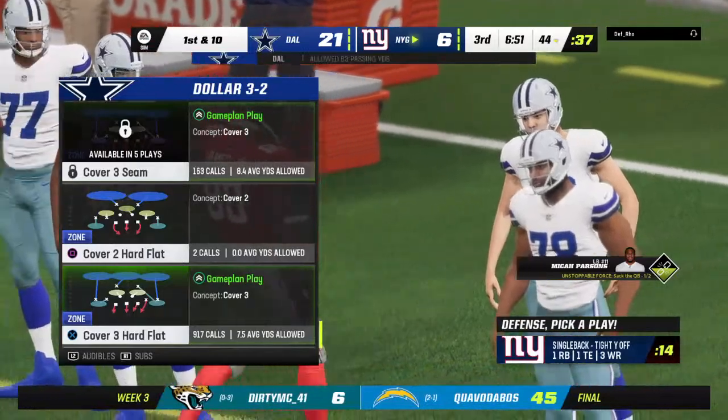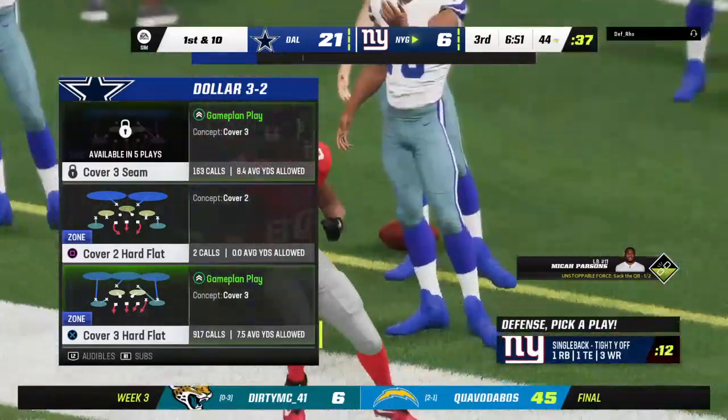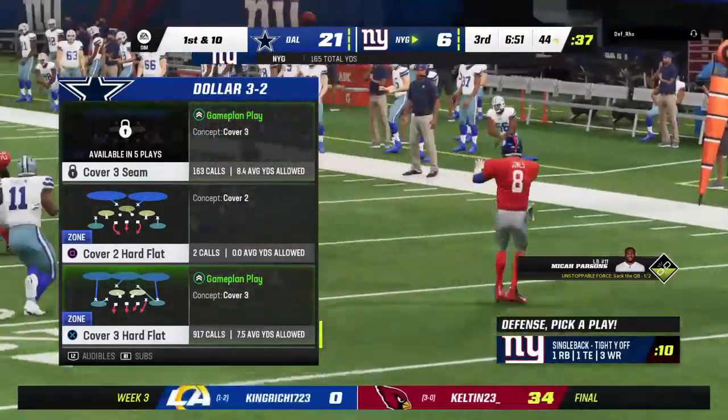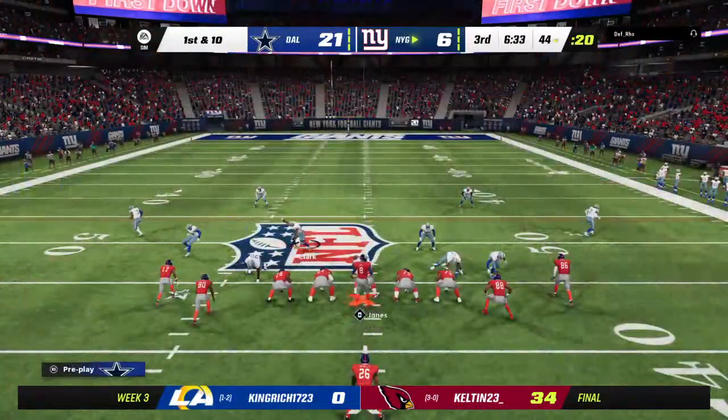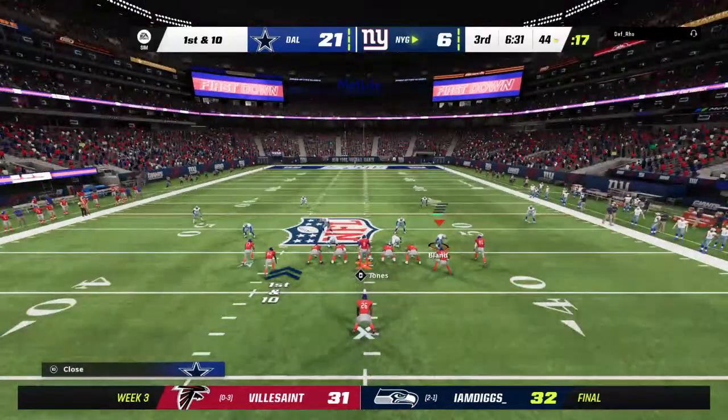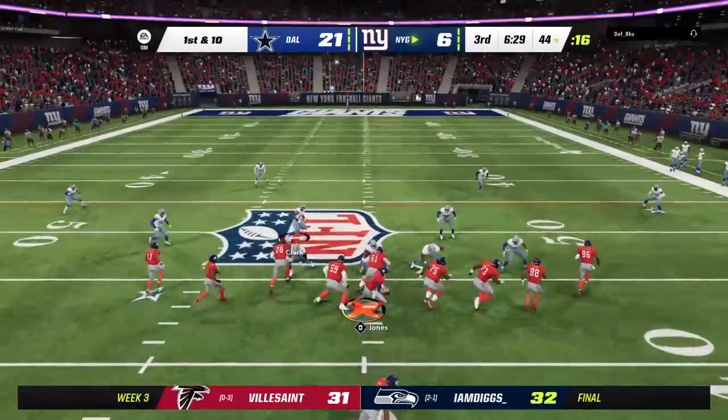Yeah, and that slope becomes even more slick if you come away empty-handed on this drive, because then you give them a chance to extend their lead. You need some kind of points here, even if it's just a field goal. It's what I call one of those calming drives. Try and slow things down a little bit.